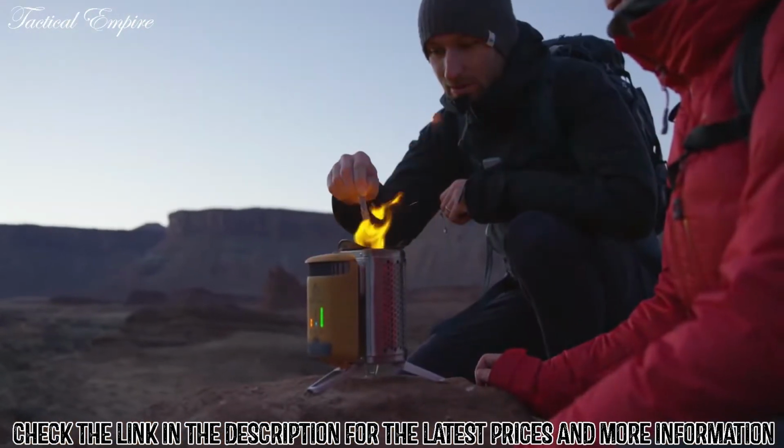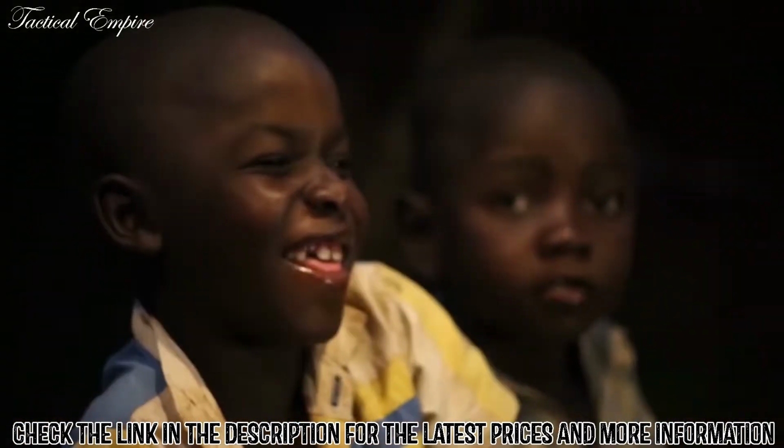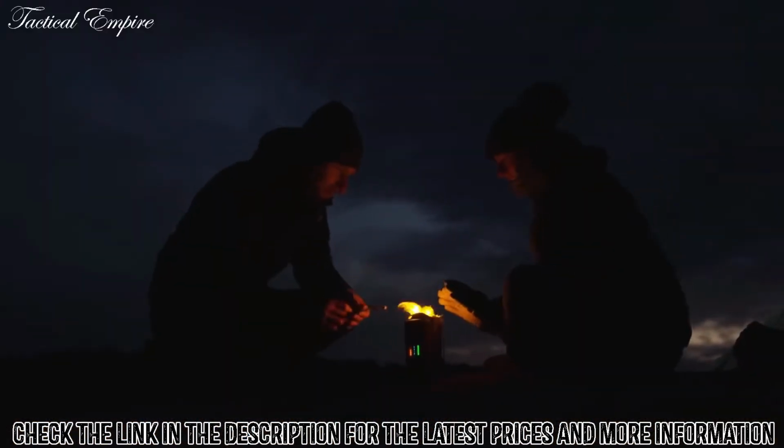And anytime you go off-grid with BioLite, you're helping us bring safe, reliable energy to households around the world. Clean energy is all around us. We just need the right tools to unlock it. Discover a smarter, cleaner campfire with the CampStove 2.